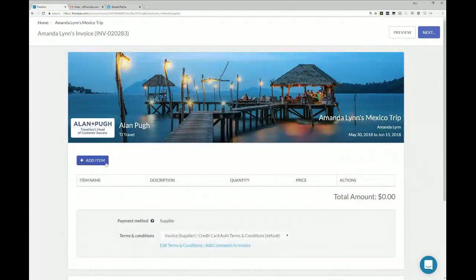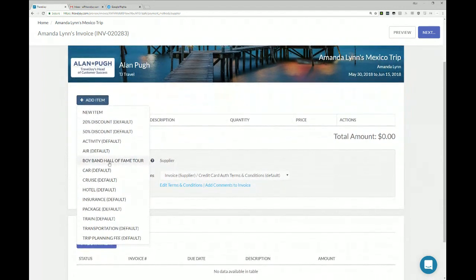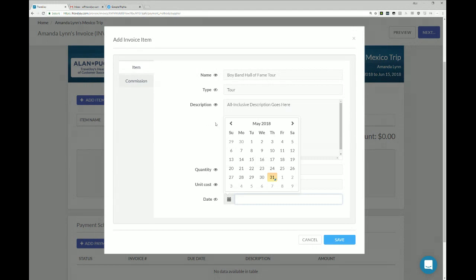So I'm going to come up here and add my first item. Remember earlier I went into templates and invoice, and I made the Boy Band Hall of Fame tour package. It's right here. That's where these show up. So the description that I created, the name that I gave it, the price that I gave it are all right there. And if you recall, I put that date field down underneath so we could pick a date. I'm going to choose June 6th here.